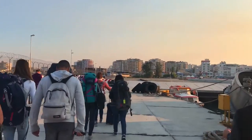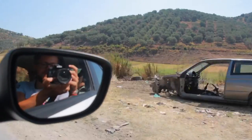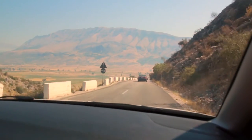We arrived in Vlore and then we rented a car and started driving around. It was very frustrating driving around because the roads were not in nice condition and it took much longer than expected to move from one place to another.